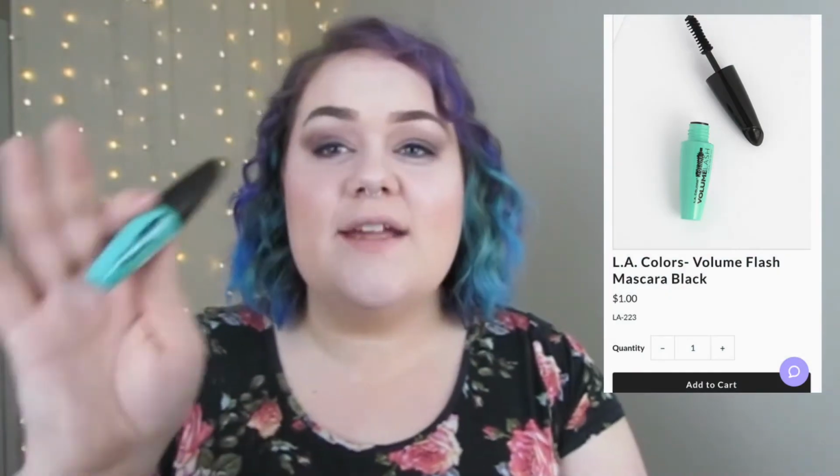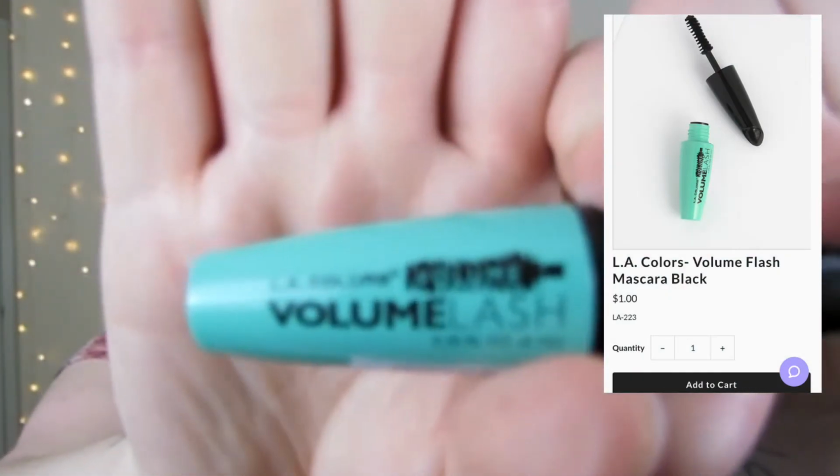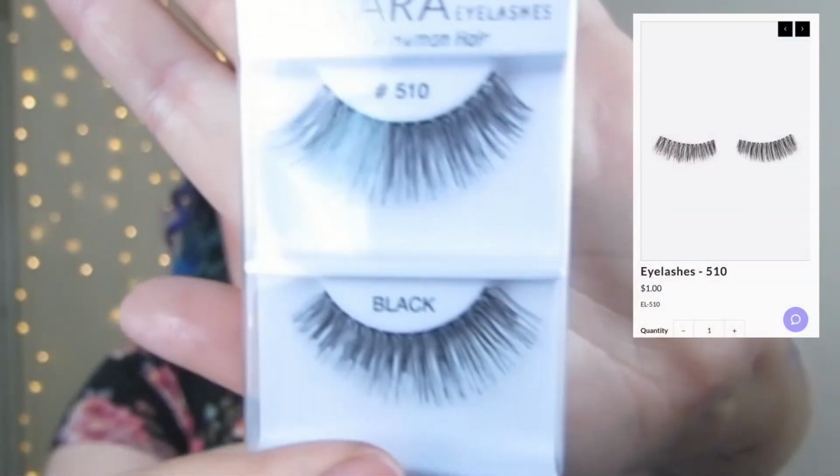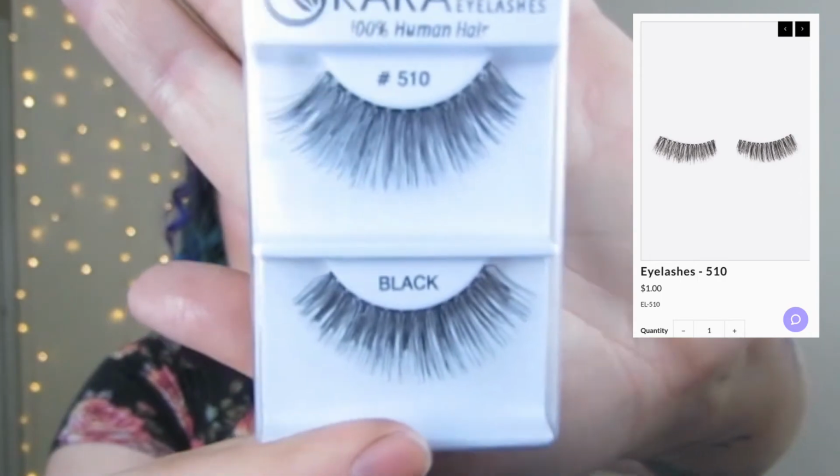Next is going to be a combo of the mascara, and we're even going to try putting on some falsies today. God help me. For mascara, we are using LA Colors Volume Lash Mascara in black. And these are the falsies that I chose. Just as Lashes 510, it looks like it's the brand Cara eyelashes. I didn't think to look for eyelash glue, but it doesn't come with any. I've got one of the little tubes from my eyeliners.